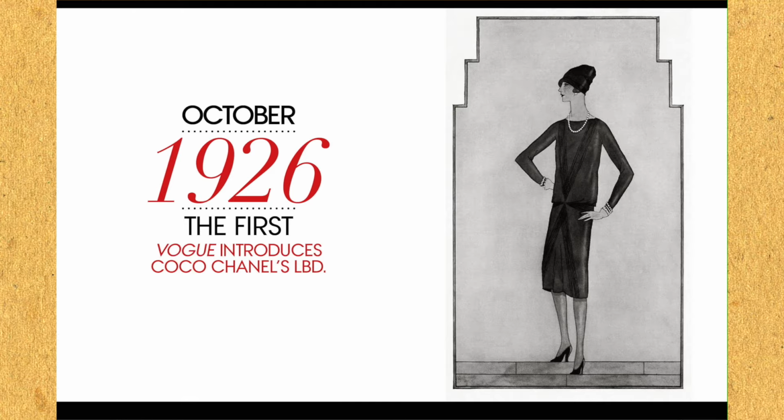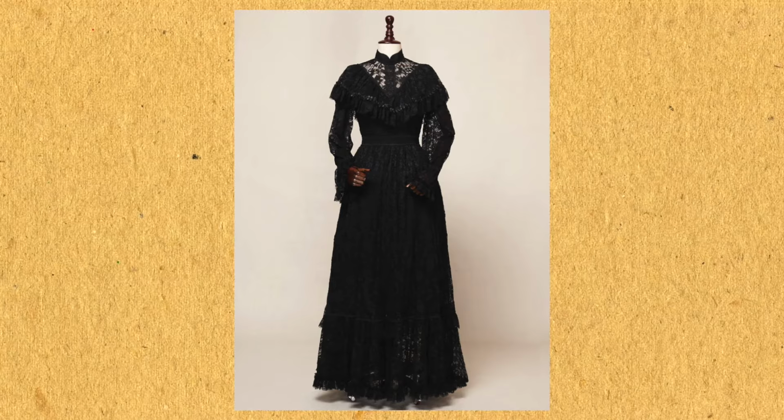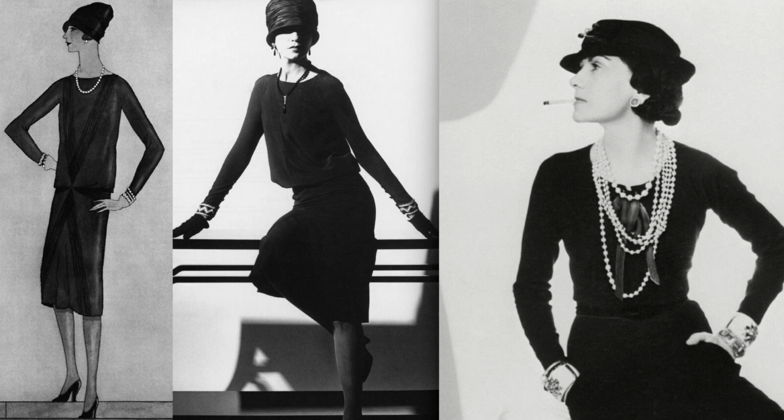Little history. In 1926, Coco Chanel published a picture of a short, simple black dress in American Vogue. Before that, in the Victorian era, black was the color of grief. Widows were expected to wear it for at least a year. The original Chanel dress was straight in shape, knee length, and low-waisted. It had long sleeves and a boat neck collar, and a pearl necklace, of course, was added to the look. Now it's an amazing staple piece in our wardrobe. It's a part of our basic wardrobe too.